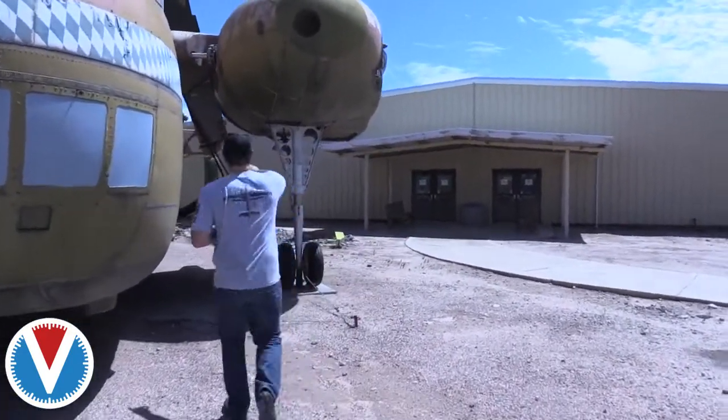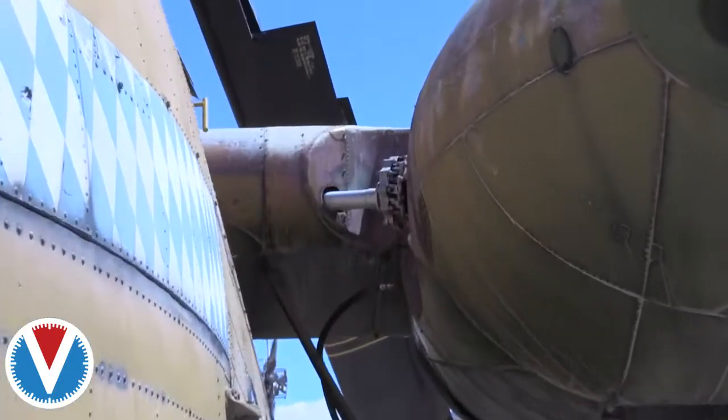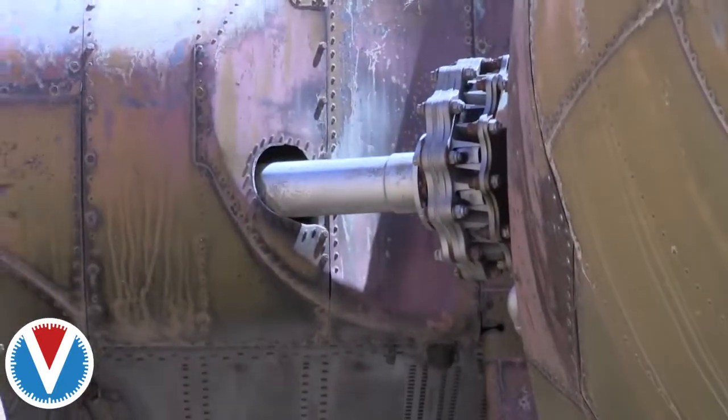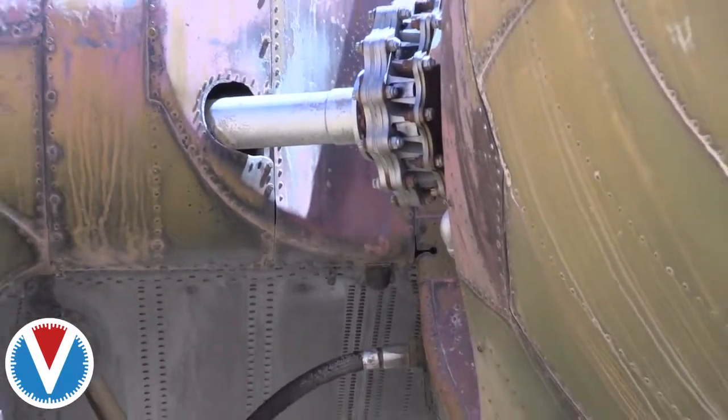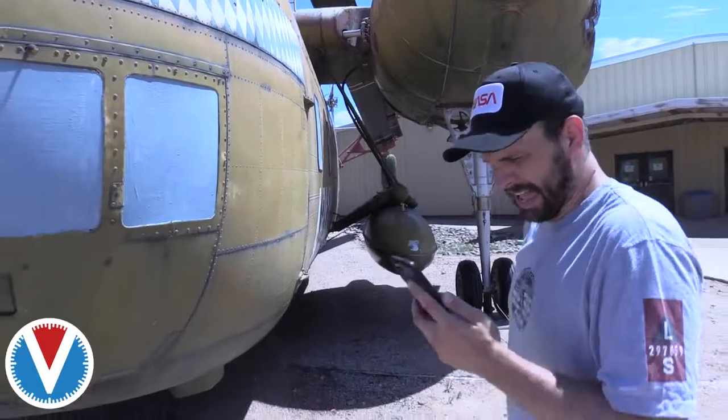But oh, wait, Saber, look at this. See that right there? Is that the drive shaft? Yeah, you've got to take that into the rotors. So there has to be a gearbox in it. Look, you can see the drive shaft sticking out.